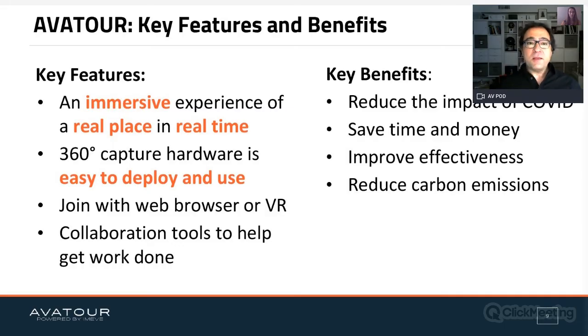The key features and benefits of the Avatour platform. The features are, as I mentioned, this immersive experience of a real place in real time, and we'll show you this in the demo. You're able to look completely around and see the entire space. The 360 capture hardware is inexpensive, easy to deploy, easy to use, requires no particular technical expertise. We typically do a 30-minute orientation session for the folks who are operating the system, and then they're ready to do it on their own.